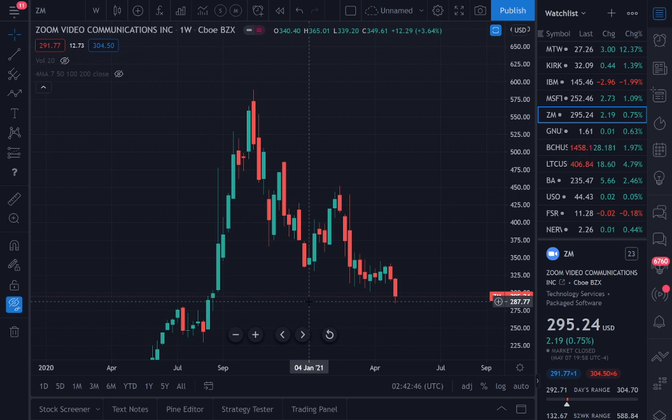All right, so today's May the 9th, 2021, and the previous close of Zoom is going to be $295.24. It closed positive approximately 0.7% for the day.